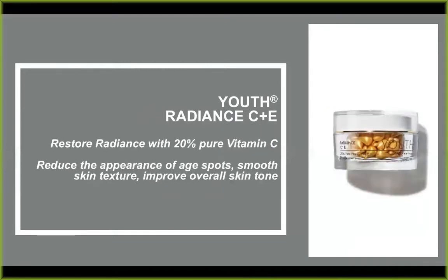Then we have an extra product that a lot of you are getting to sample, called Radiance C plus E. To further restore radiance, Radiance C plus E capsules can be used as an enhancement to the anti-aging regimen. Radiance C plus E contains a powerful dose of 20% vitamin C to reduce the appearance of age spots, smooth skin texture, and improve overall skin tone. Plus, it has vitamin E and raspberry cell extract to plump, brighten, and visibly reduce the appearance of fine lines and wrinkles. And Radiance C capsules themselves are plant-based, 100% vegan, and biodegradable.